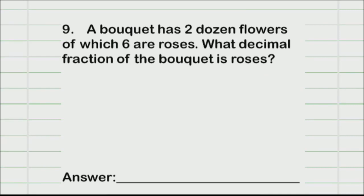So the total is 24 flowers, and 6 are roses. So far, so good. So you have a total of 24 and 6 are roses. We're looking for a decimal fraction, right? But let's start with a common fraction.